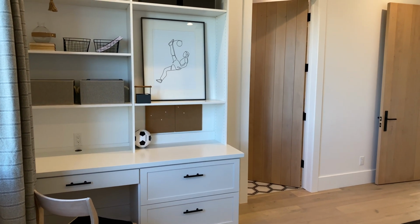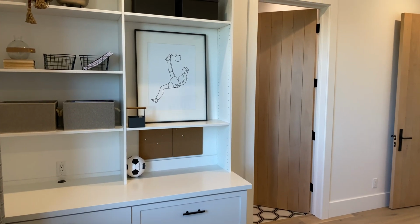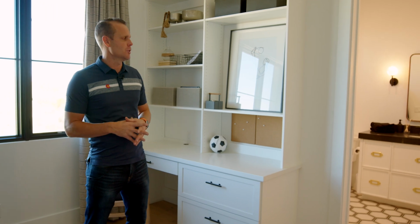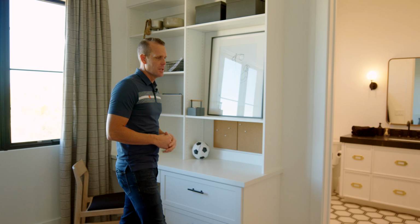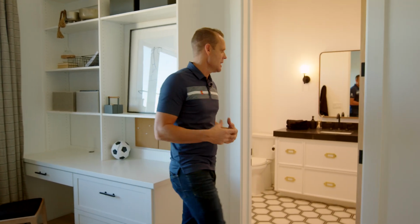So that en-suite creates some ownership for the children as they're responsible to clean their own bathrooms, clean their own toilets, and they can't blame their brother or other sibling that they're not cleaning up because they have their own, right? There's 3 similar bedrooms, all in the same size closet, same size bathroom, just configured a little bit differently. And of course, a little homework station. They all have a little built-in here so that they can have their space and do their homework.